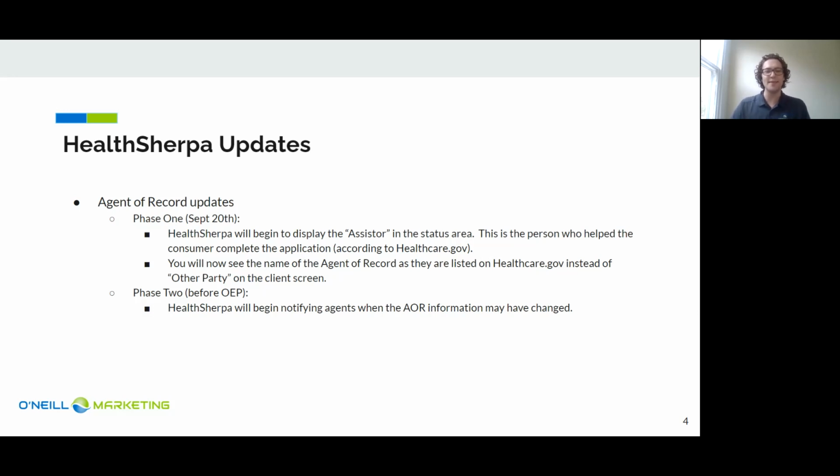So the assister is the person who helped the consumer complete the application according to healthcare.gov, because that's where they're getting all the data from. So you'll see the assister and the agent of record. They might be the same thing, but just know that the agent of record is going to be the NPN attached with the policy. And then the assister is going to be the agent that helped them complete the application. So if you did an application and you used an NPN override, you'll still see the agent of record being the NPN of whatever you attach with the policy, but then the assister will likely be you who actually completed the application with them, since that is tracked by healthcare.gov.